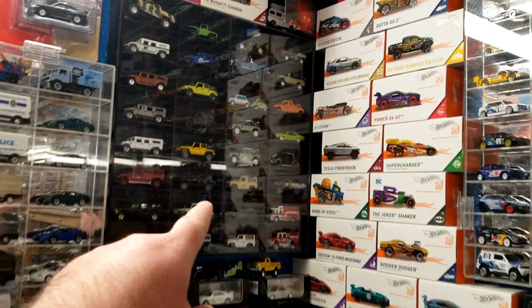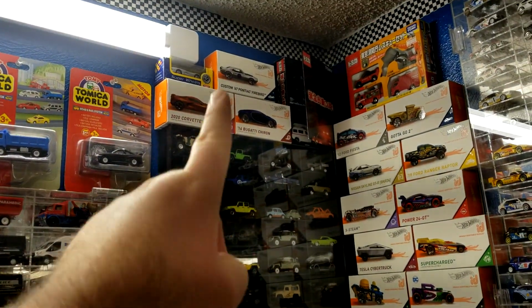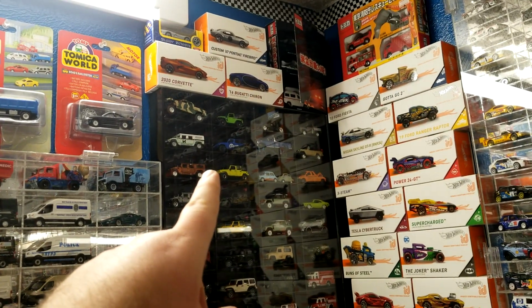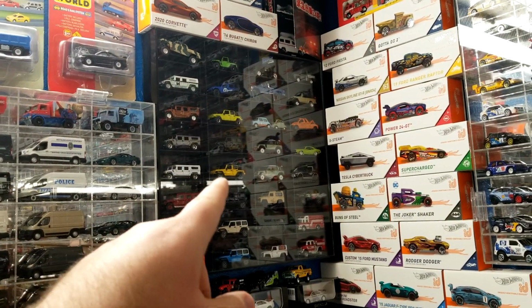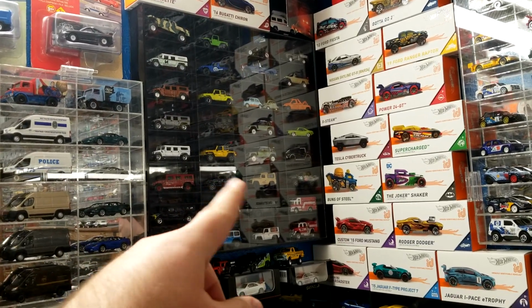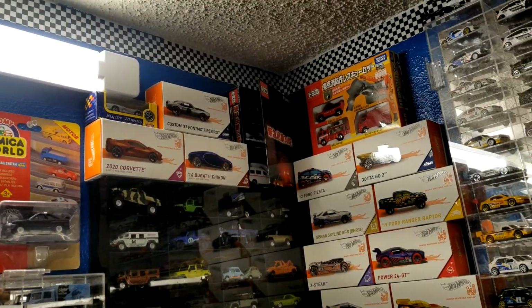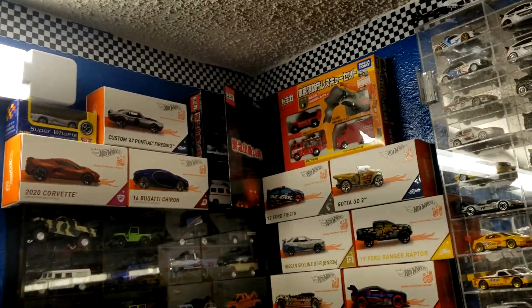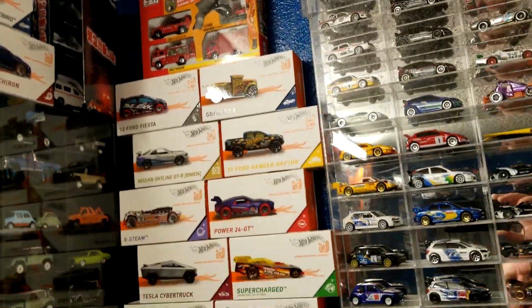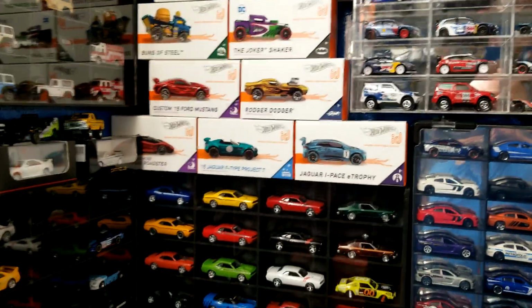So when I put this display up, I didn't really pay attention, so I actually can't get the cover off of it anymore. So it took a lot of work to get that cover on there. So unfortunately, I can't. I would pull it off to help with the glare, but it's just not gonna cooperate. And then in the corner here, got a couple Tomicas, more Hot Wheels ID. I use these to fill up whatever space I can.